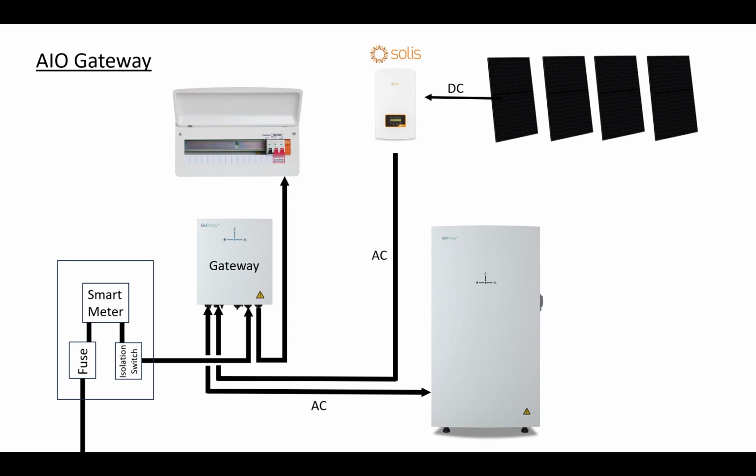Now, in terms of how it all connects into my electrical system, you can see that the gateway for the system sits in between your smart meter and the consumer unit. And then all of the extras, so my battery, my solar, and if I had a car charger, would all plug into the gateway as well. And this allows for a full island mode if there's ever a power cut.